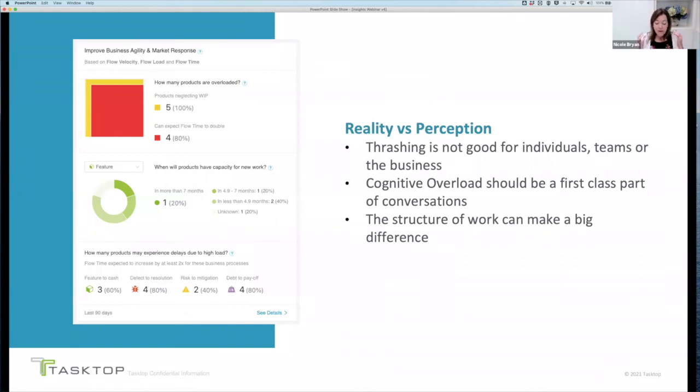And one of my biggest takeaways has been around this notion of cognitive overload. And that ties to what this part of the portfolio insights can help you understand, which is really around reality versus perception. Are my products overloaded? And oftentimes that's hard to see. You may perceive that it's fine, but when you begin to dig in, we call this analyzing neglected WIP. You find that actually the teams are thrashing and they're not able to complete things, and they have a significant amount of work in progress that is just not being addressed.